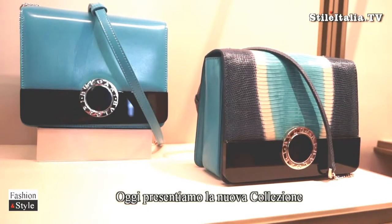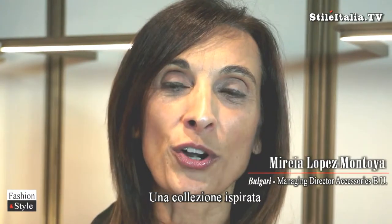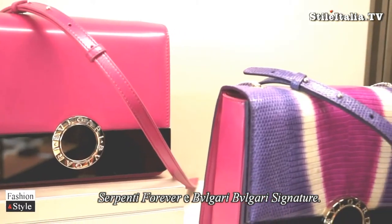Presenting the new Spring Summer 16 collection of Bulgari accessories, basically focusing on our two iconic lines, Serpenti Forever and Bulgari Bulgari Signature.